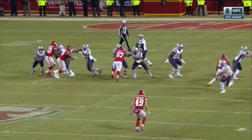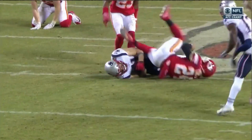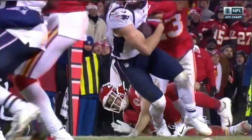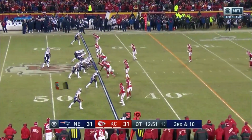to chunk it down the field a little bit to Edelman, and then really a unique read and slant to Gronk there to finish it off for the last one. It's a great example of going to your best players in crunch time. We'll examine the nuance and really the detail of each of these plays.